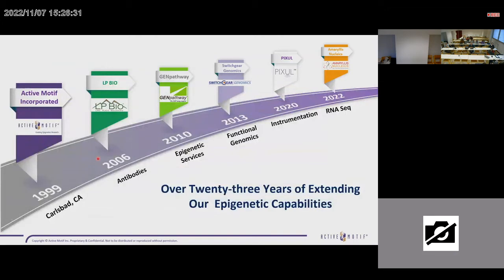So over 20 years, we tried to extend the company. First, we really focused on nuclear function, but in 2006, we acquired IP Bio, and in fact, it was a huge collection of antibodies, in particular antibodies against histone post-translational modification. And it's when we really started to focus on epigenetics and not only nuclear function. In 2010, we acquired Gene Pathway. So it's when we started to offer services. It's end-to-end services. You give us your samples, and we give you fully bioinformatic analysis.